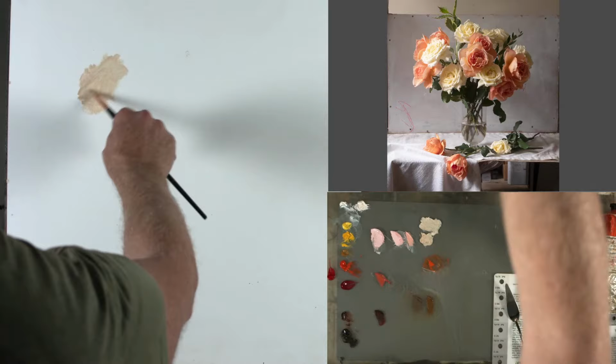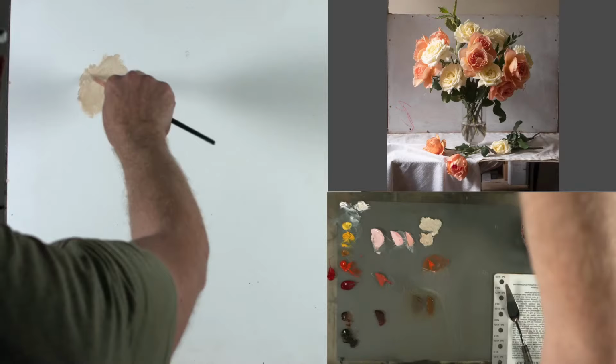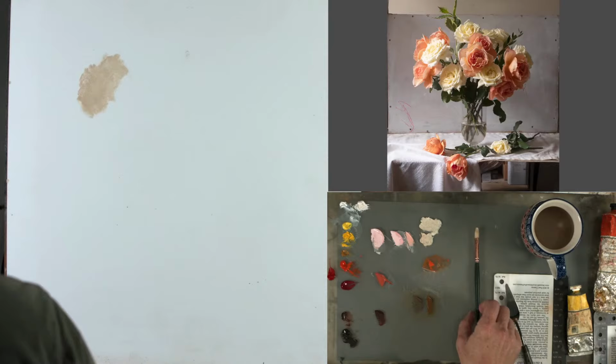With oil painting, you need to understand that you are on a journey of many years, and it is a really rewarding one, but it can also be an extremely frustrating one too.